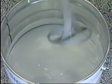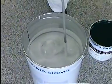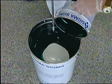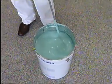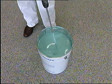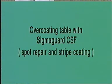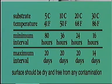The fixed mixing ratio means no site chemistry. No modification of mixing ratios as is necessary with polyester and vinyl ester materials. Mixing is fast. The differing colors of the two components enable an easy visual check on correct mixing. The light color of the coating improves visibility during application and inspection. Yet another advantage for the applicator is the 20-day maximum overcoating time at 20 degrees Celsius or 68 degrees Fahrenheit. This gives the applicator extra flexibility and enables easy repair after spark testing.